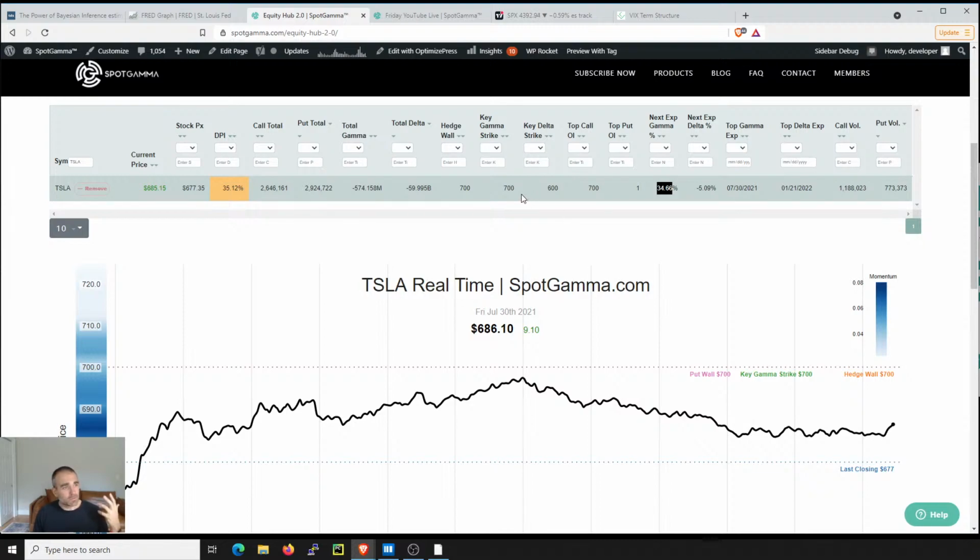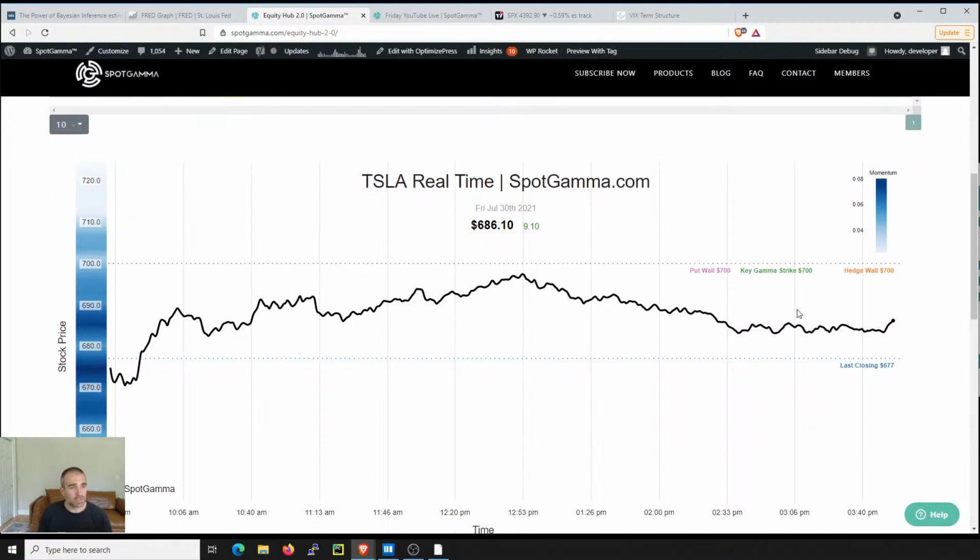This name respects these options levels, right? It trades into these big gamma strikes constantly. 600 and 700 numbers come up all the time. It's always interesting, I think, to trade butterfly trades, call flies, put flies, things like that into these big numbers on the weeklies. There's generally some pretty interesting trades to take.